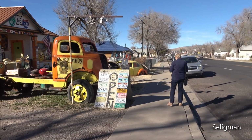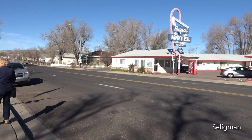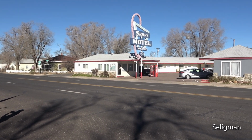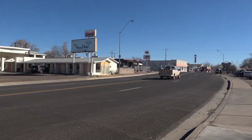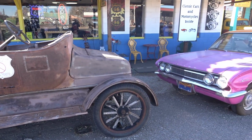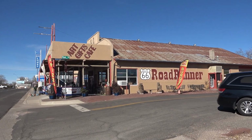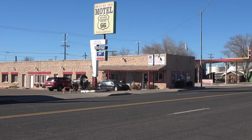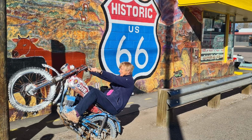Seligman is famed for the successful efforts of its residents in convincing the state of Arizona to dedicate Route 66 as an historic highway. It celebrates this fame with old cars, dated looking shops selling Route 66 souvenirs, and has 1950s style motels. There's a bike for easy rider photos and a lady mannequin if you're in want of company.